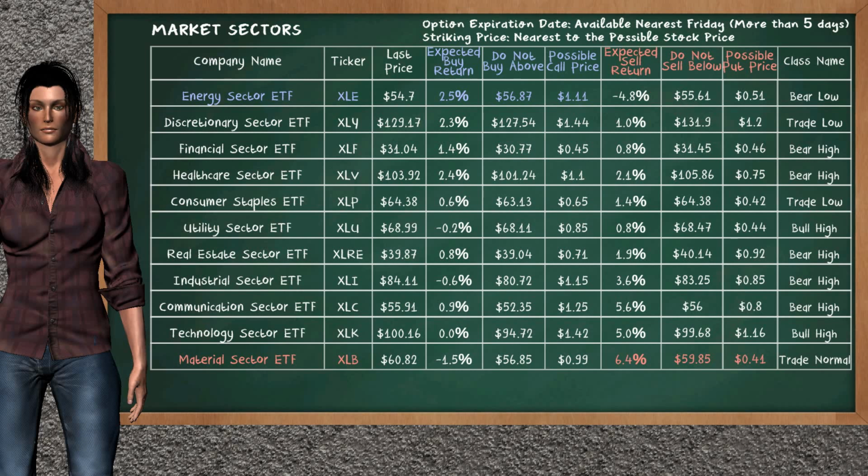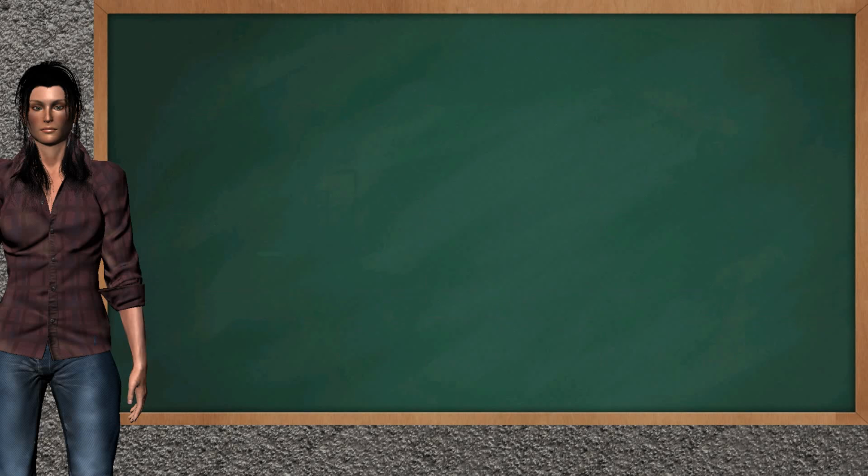On the other hand, there is a mild opportunity to sell material sector ETF. You can observe, it has an expected sell return of 6.4%. You may sell it at a minimum price of $59.85. For put option, a possible put price is at $0.41.